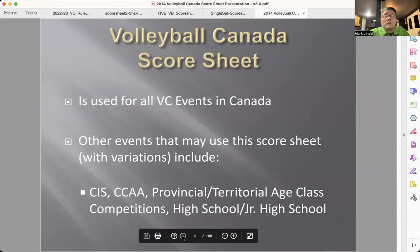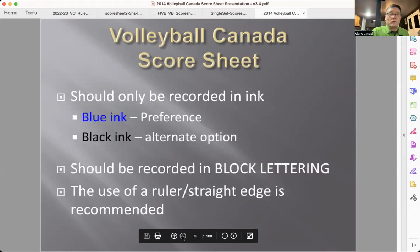The most important thing is whatever modified score sheet you are presented with, there are some basic things common to all of them that will be important. It should be recorded in blue ink. That's the preference. If you've got black ink, don't panic. It'll be fine. But blue ink contrasts with the printed black ink so that we can tell the difference.